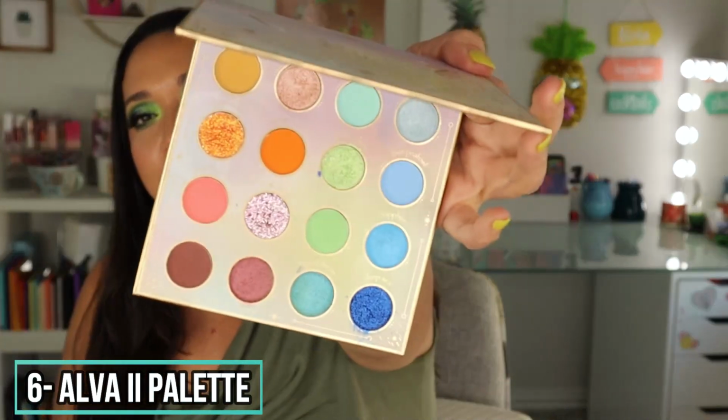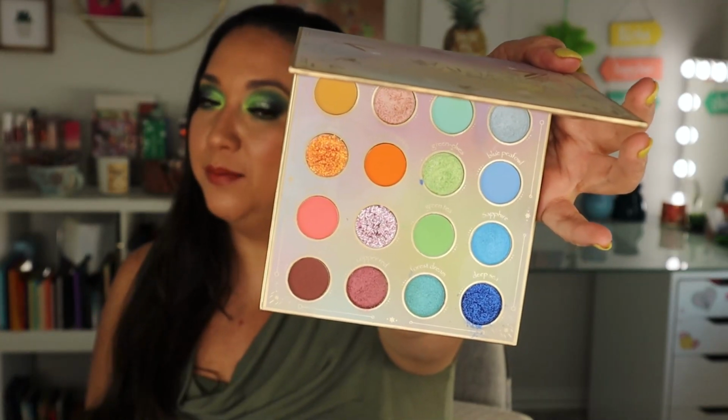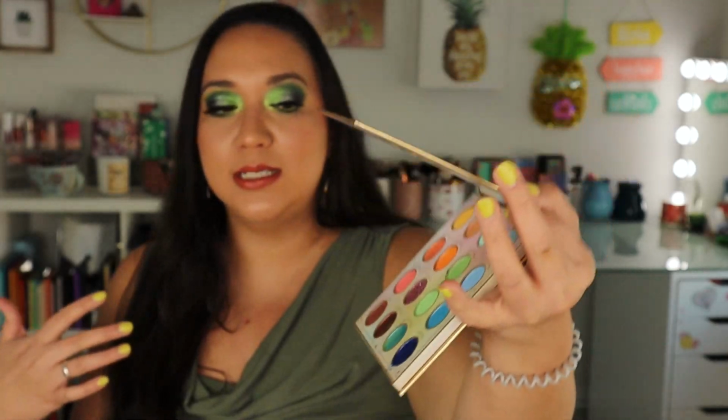Then the next one is the Elva 2 palette, and this one is pretty colorful. This has a lot more options in it. It has a lot more colors to choose from. Now this one has 2 pressed glitters, so that might sway some people. I don't mind pressed glitters. I think they're fun to pop in the eyes every now and then.